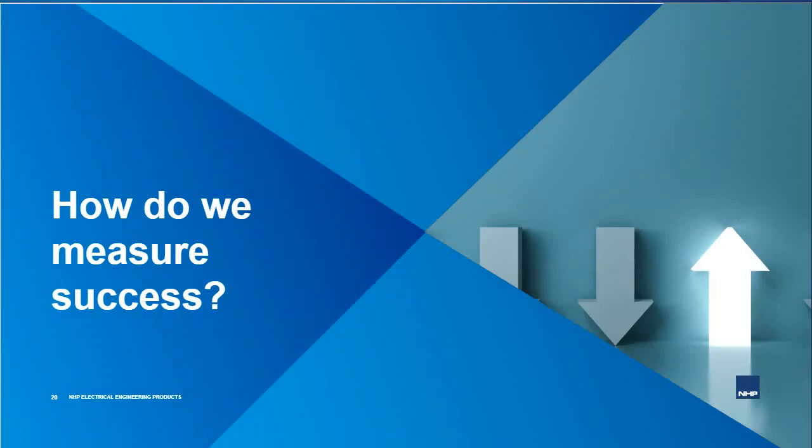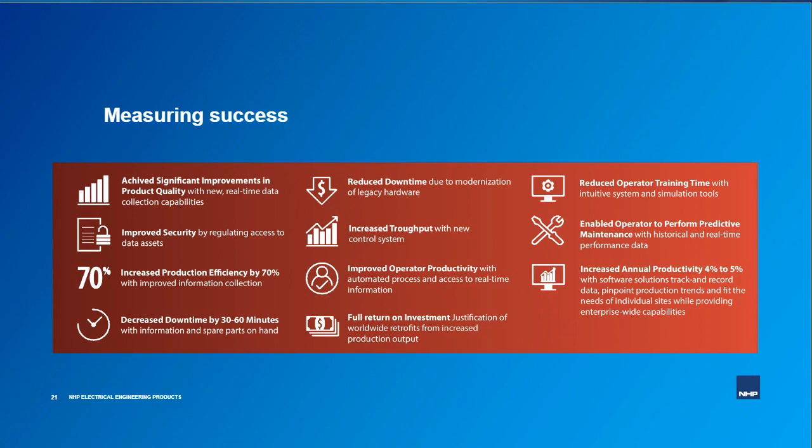Now, how do we measure success? Measuring success can go back to what our original goals were at the start of our modernization journey. They could simply be reduced downtime due to modernization of legacy hardware, or increased throughput with new high-performance systems, or improved security. But we must also consider other measures of success, such as significant improvement in product quality, reduced operator training time, or the ability to perform predictive maintenance.